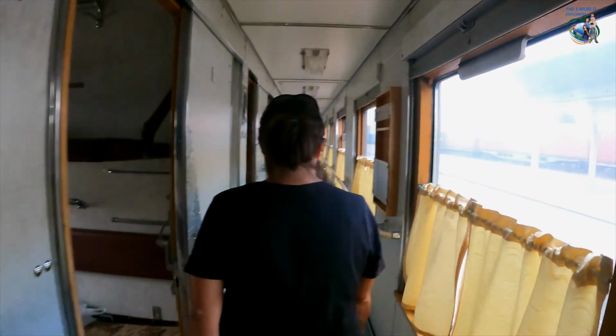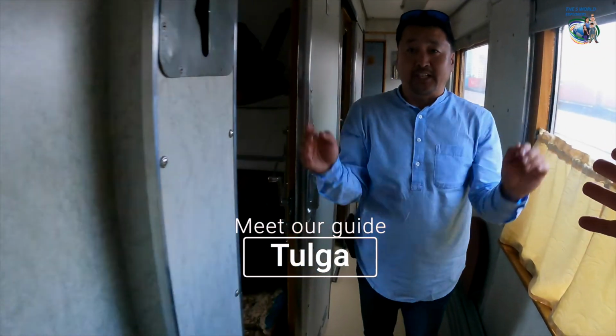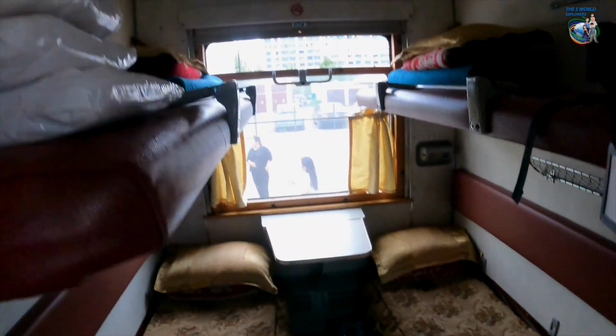I don't know what this is. Where's the bathroom? This is the hot water maybe. It's over there, I think. These are the cabins. Here is the kids. So, Mom, we got two cabins, guys, with 4 beds each. This cabin is gonna be Emma, Mommy, and Luca. And the other cabin is gonna be our guy, Tulga. Tulga, hi. Me and Cosimo.